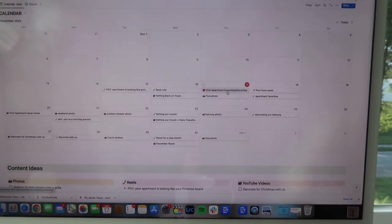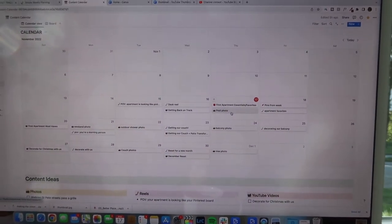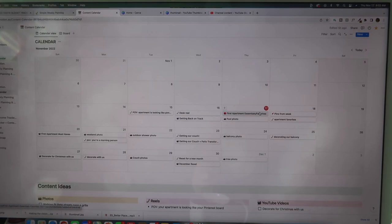So today I'm hoping to be super productive with work and get a lot done for all of my different stuff that I'm doing. This is my content calendar for myself, so I just have to post a photo this morning and then film my video.